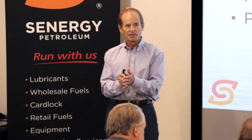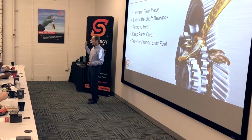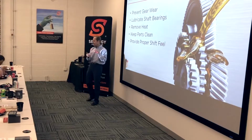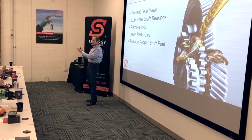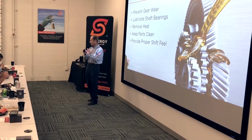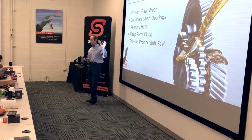Anybody here of vintage to remember Type F transmission fluid and regular Dexron, right? Type F was always a firm shift, and the Dexron is always a real smooth shift. All right, that's the frictional characteristic. Type F had no friction additives in it. The Dexron does have slipperiness additives in it. So the nature of the shift comes from additives.